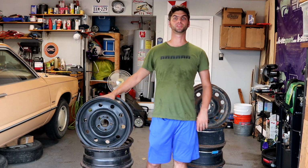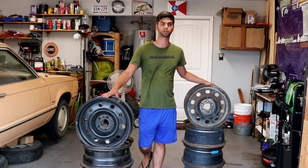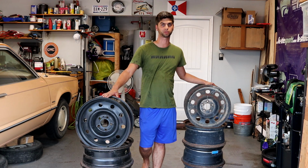And today we are doing a side-by-side comparison of your two options for late model 17-inch 10-hole steel wheels. Right here we have the late model 2006-7 plus Dodge Charger Magnum wheels, and back here we have the 2005 plus Ford Crown Victoria wheels.